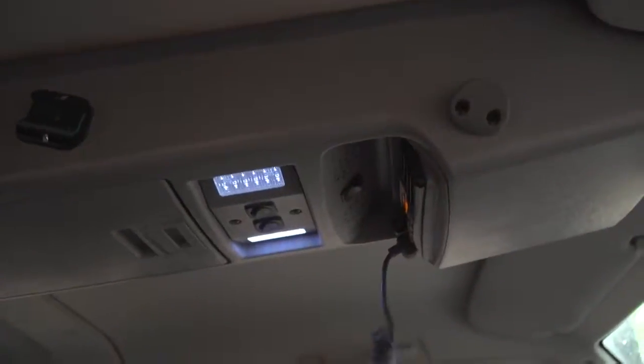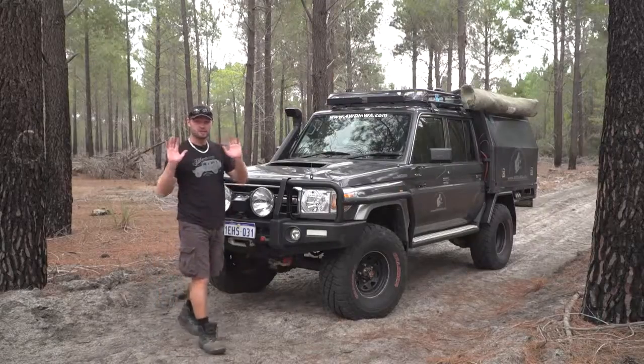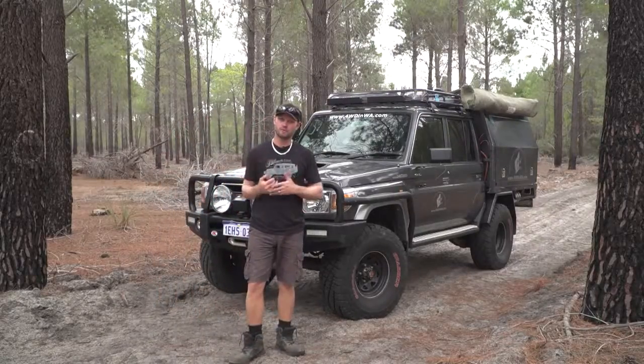Have your radio in a nice, easy to reach spot. So, boom, here I am on the radio. Two-way, right there. So that was my 10 tips from inside the cab while you're four-wheeling.